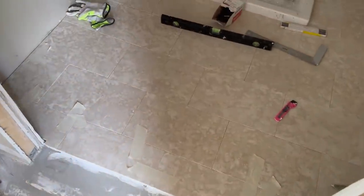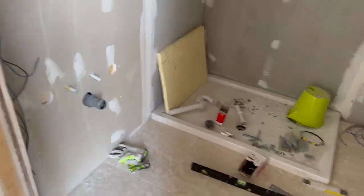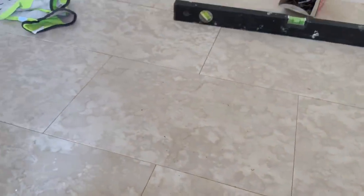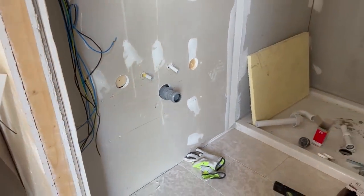And that's the floor, which is finished. I just need to do the bits that's gonna go in between these ones. But I'm very, very happy with the result. Anyway, let's get back to this.